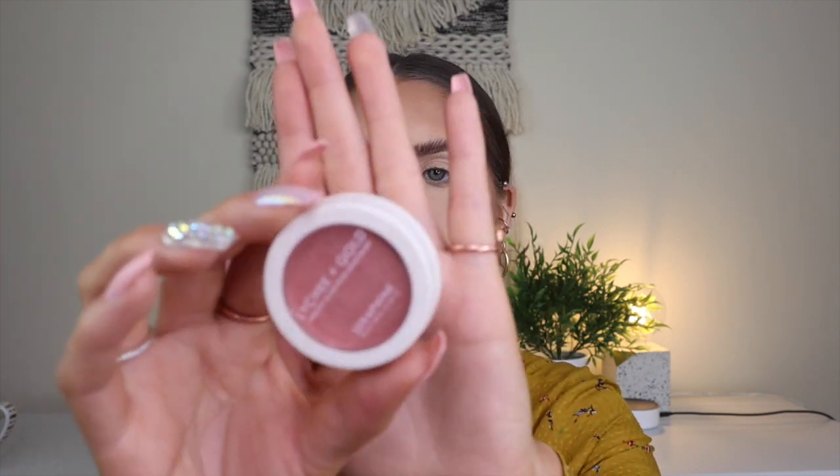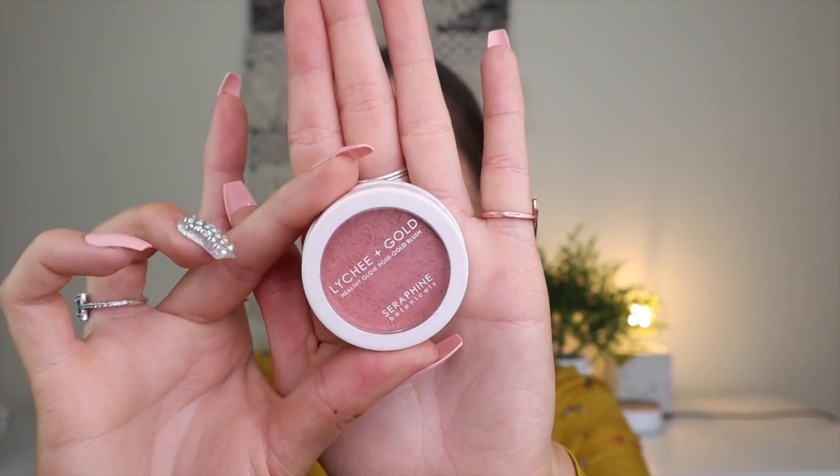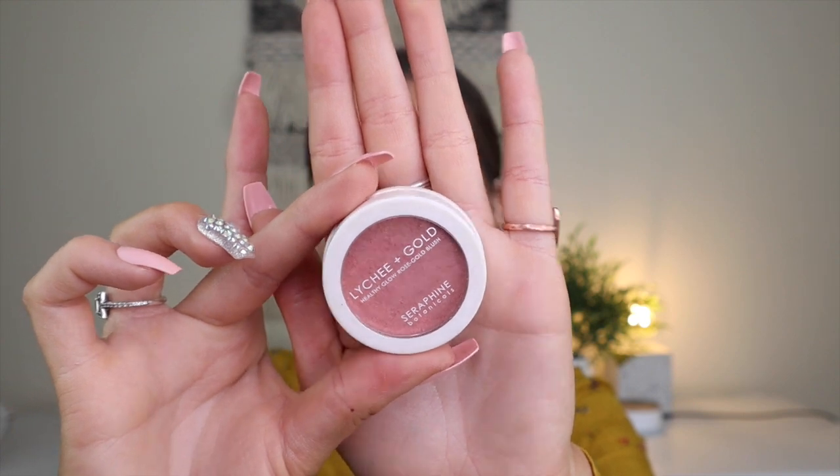Lastly, for the face products, I am going to take this Lychee and Gold Healthy Glow Rose Gold Blush. I believe it's from the brand Seraphine Botanicals. Looks like this. And this is in the shade... There's no shade on here, but it does say that this product is vegan, gluten-free, GMO-free, and it is a blush with ginger and lychee in it, which is really cool.